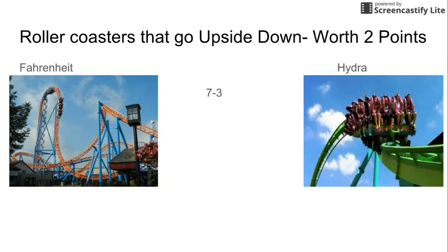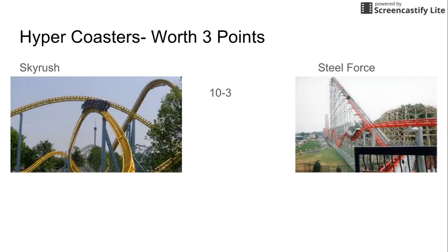Next, we have roller coasters that go upside down. This is Fahrenheit and Hydra, and Fahrenheit will win this one. Hydra is cool, but I'm gonna give it to Fahrenheit though. Fahrenheit, you have that 97-degree lift, a 97-degree vertical drop. You go through several inversions. Hydra, I also like, but it's a little short. You have that great Zero-G roll right out of the station. So I'll give this one to Fahrenheit.